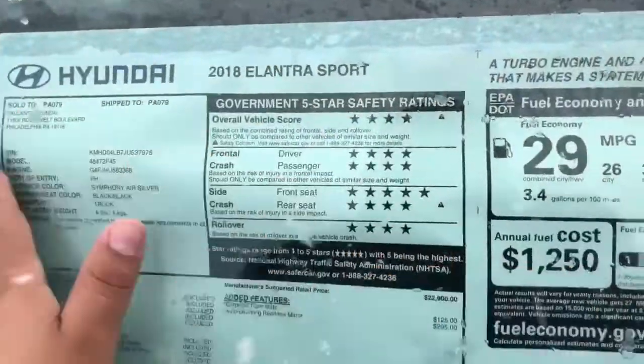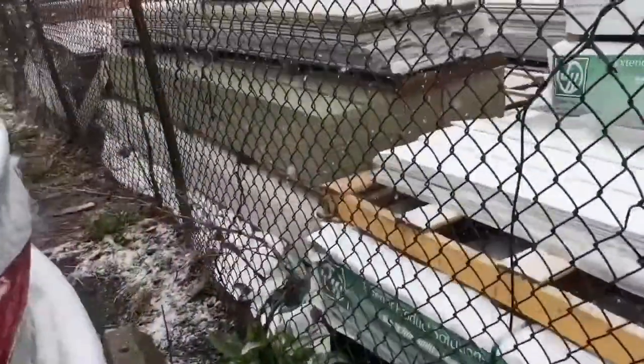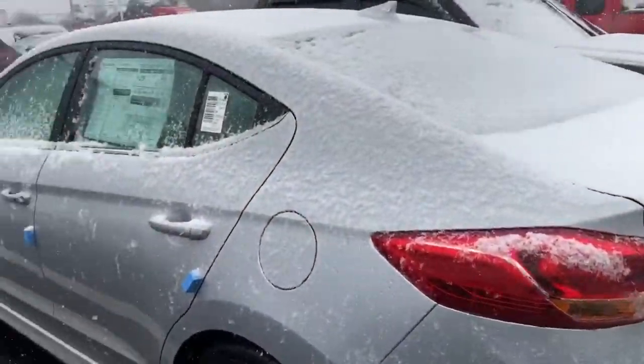So this one's a 2018 dual clutch. It is the standard model, not the premium. Of course, it's locked. Woo, it's cold in Philly. Elantra Sport. So it's been about 3 weeks since I got one of these in.